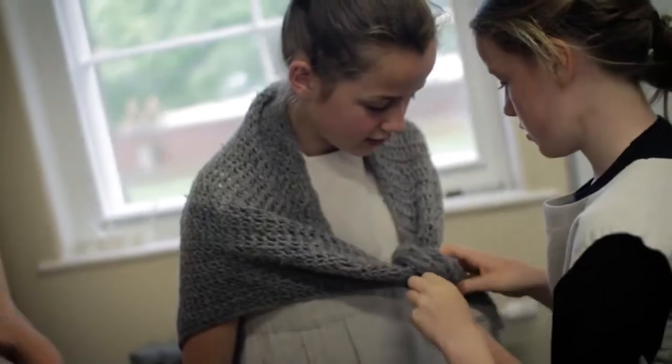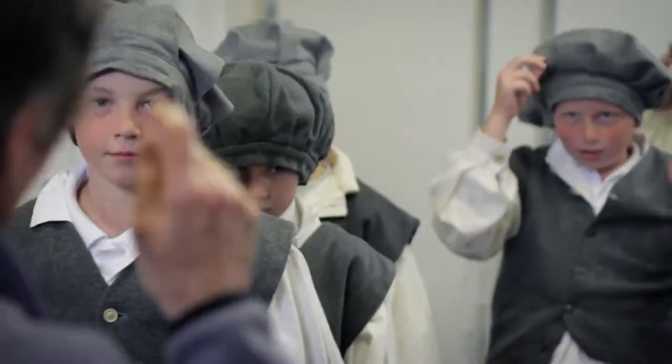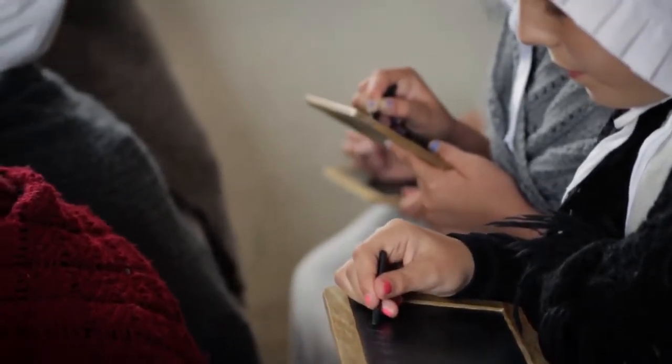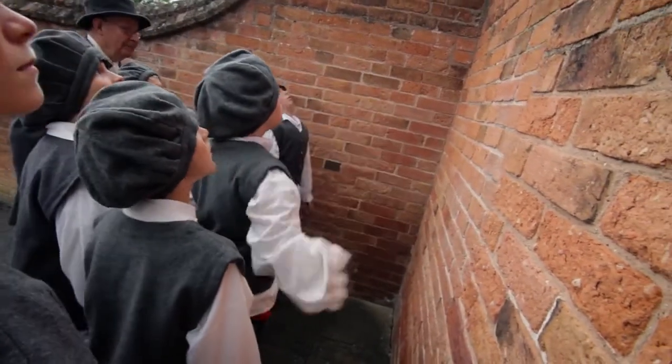What we're looking for is empathy. We're asking a lot of modern children who don't really understand about Victorian poverty to put themselves back in those times and really understand what it might have felt like to be poor.